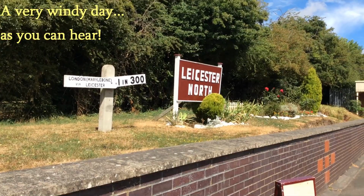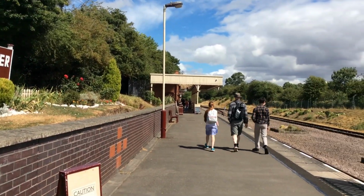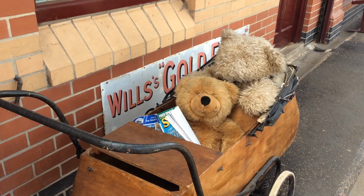It's the kids' summer holiday, so we're going on a day trip today on the old trains from Leicester to Loughborough. Meet the teddy bears of the old Leicester station.